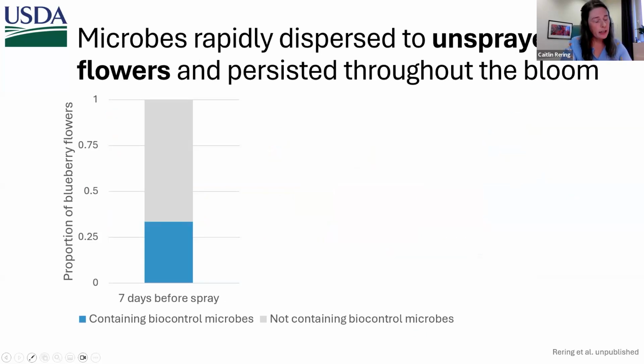We were very interested in monitoring the dispersal and movement of these microbes in the field. So both before spraying and after spraying, we did a very simple approach of cutting flowers and plating to selective media to observe the frequency of any colonies that are consistent with our biocontrol species. One week prior to the spray, we found at least one of our 3 species were present in about 1/3 of flowers at generally pretty low concentrations. This was normal. This is what we expect to see.